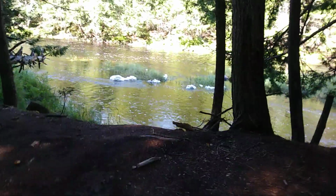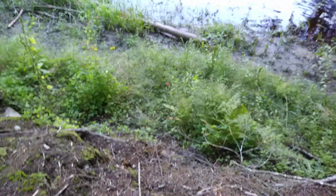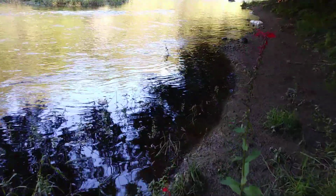Beautiful fire. Let's go down this bank and see if I can't break my neck. I might pause the camera for this one. Made it in one piece, guys. So this is cardinal flower, and it's absolutely beautiful. It loves growing on riverbeds, as you can see.